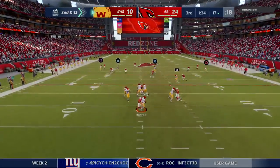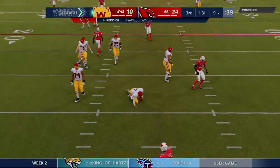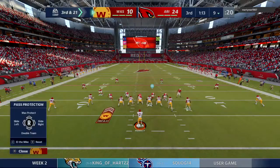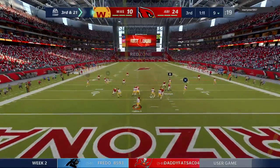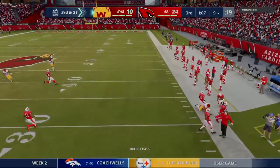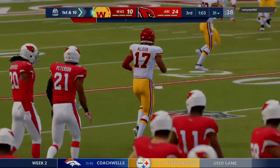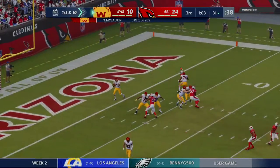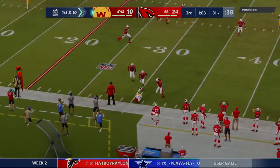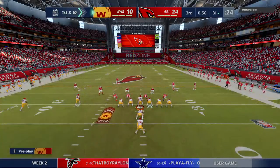Now on 2nd and 13, Haskins. Now the pressure comes and he goes down. Just inside the 10, back at the 9. Hassan Reddick giving him once again his 3rd sack of the afternoon. And he finds McLaurin. And he's able to get this one all the way past the 30. A real letdown defensively. That was 3rd and a bundle, but they allow the conversion. Under a minute to go in this 3rd quarter.